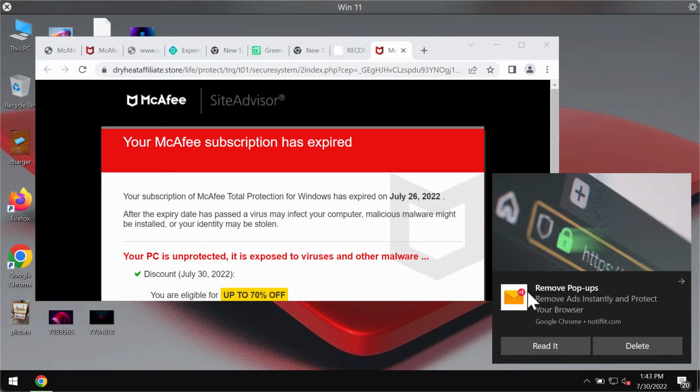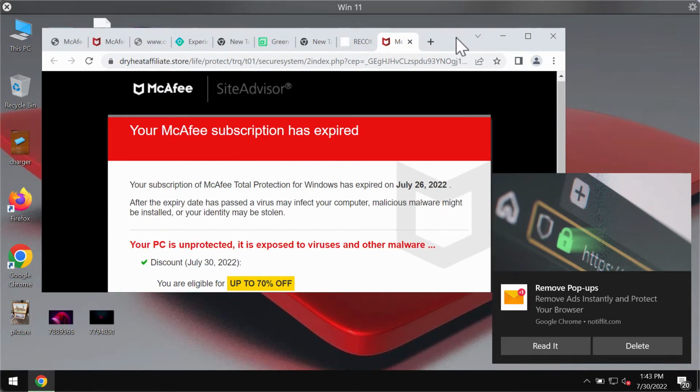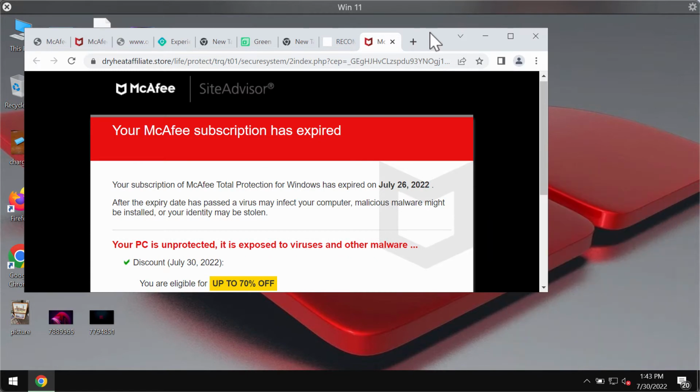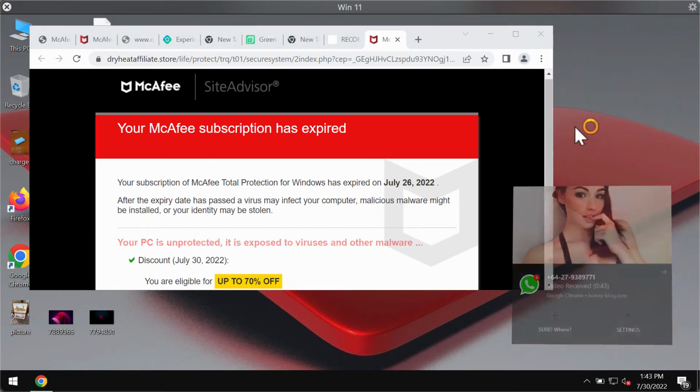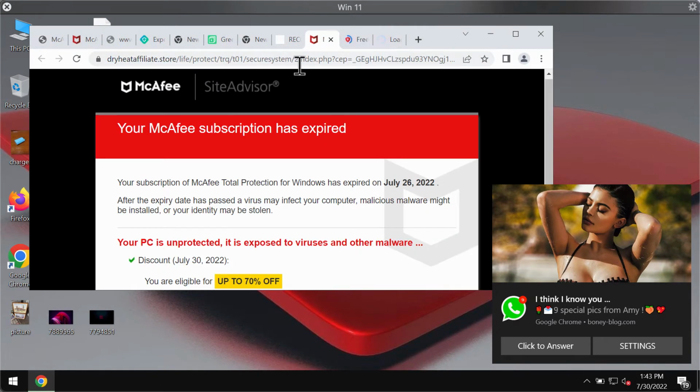It tries to scare you into thinking that your computer is horribly damaged and infected, and then this website tells you that you need to download and install some software. But in reality, this is the malicious software that is promoted through such pop-ups. You should not install anything that these pop-ups suggest.